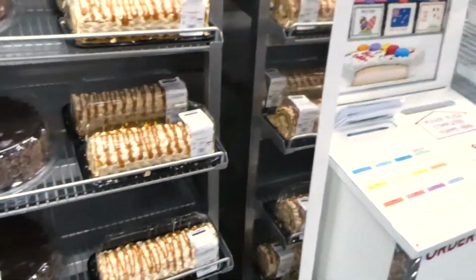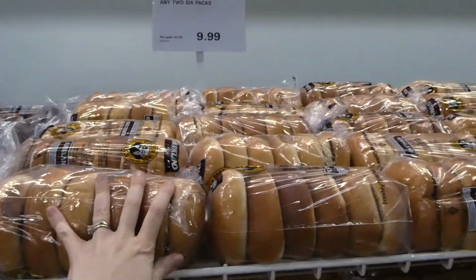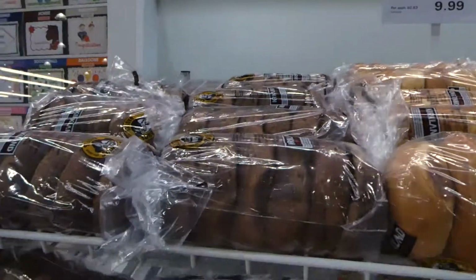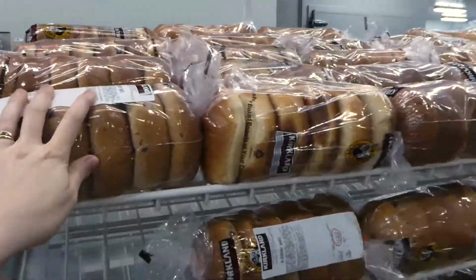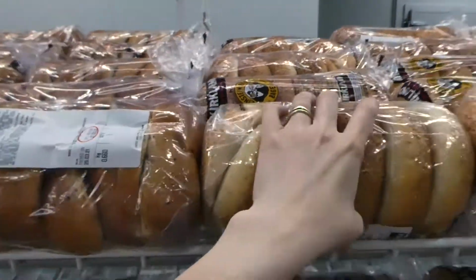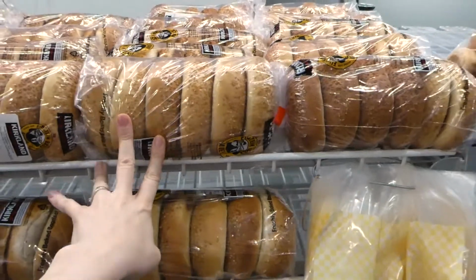And another thing that Costco's known for is the actual bread, like the bagels, buns, things like that. It's always a 2-pack, so you mix and match, and it's for $10. Sometimes they go on sale. They have the raisin cinnamon, they've got plain, they have blueberry. This one, I think, is it cranberry? No, these are blueberries, they're a bit darker, sorry. And then they've got the sesame bagels, and you just pop them in these bags. You get 2 packs of 6 for $10.